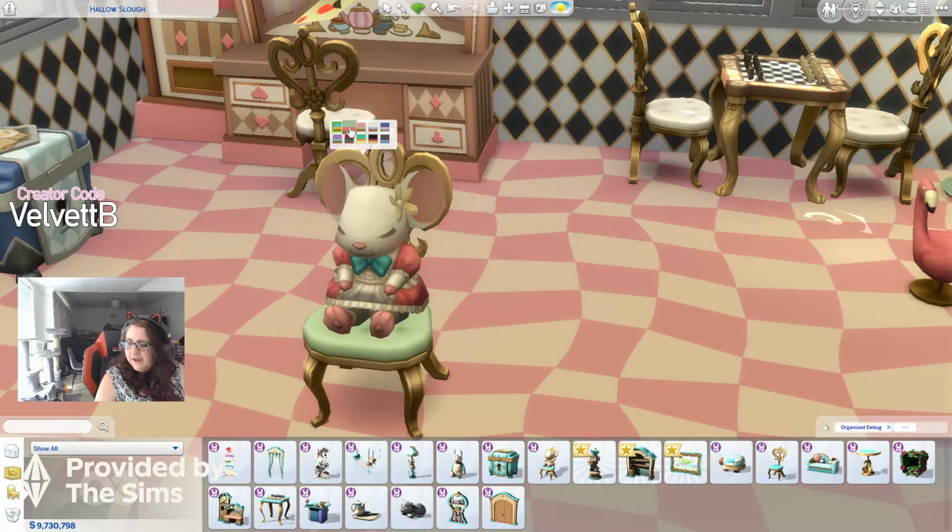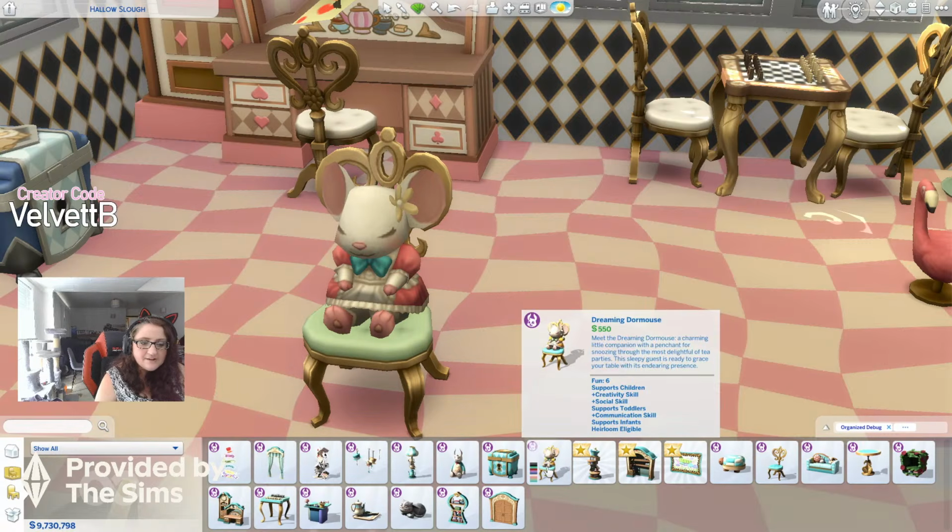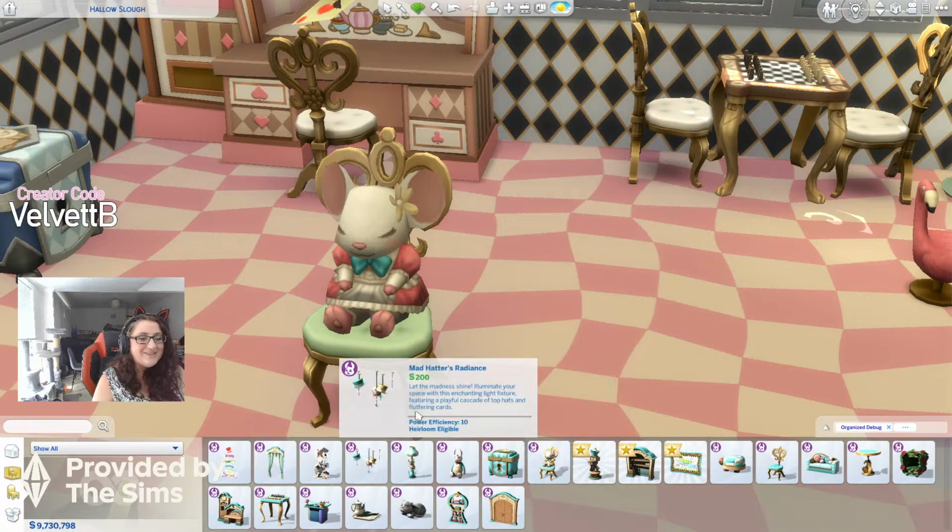Nerd on Tangents. Wait. I thought that mouse was a toy, but they made it so it can be a guest at the tea party. That is adorable. Yeah, that's what I thought as well. And also, it does have a function. So you can actually talk to it. After we've finished looking at everything in this room, we're going to get a kid in here playing with these things just to see how the kid interacts with it all, because I'm really curious. You can see down here, it has fun, supports children's creativity and social skills, so they can actually sit there and talk to the dormouse on the seat.